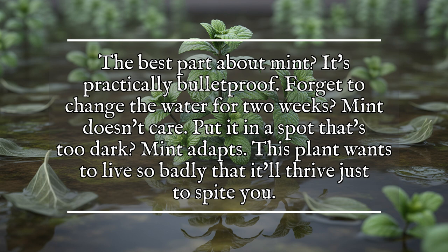The best part about mint? It's practically bulletproof. Forget to change the water for 2 weeks, mint doesn't care. Put it in a spot that's too dark, mint adapts. This plant wants to live so badly that it'll thrive just to spite you.